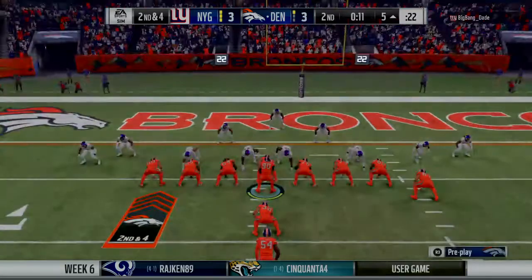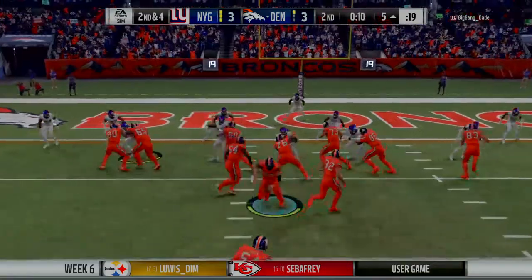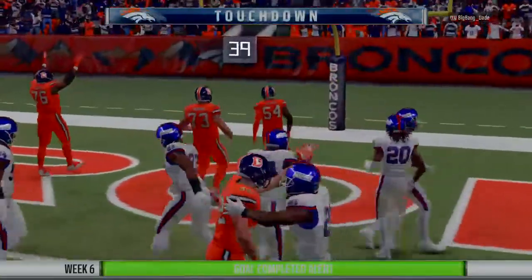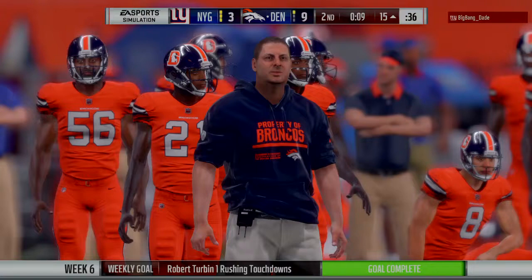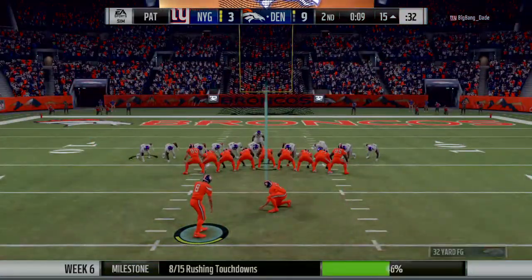They come out here in the eye. They'll run. This is Robert Turbin. And he'll get in. Touchdown, Denver. Robert Turbin in the final seconds of the first half. And the Broncos are in for 6.